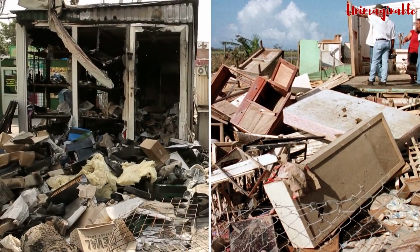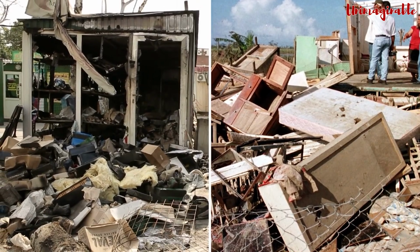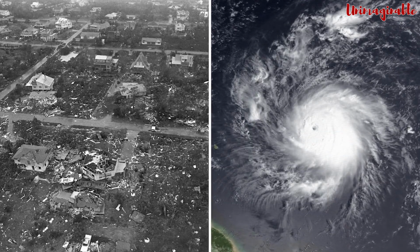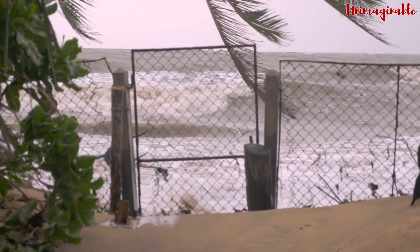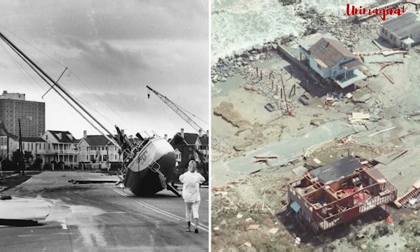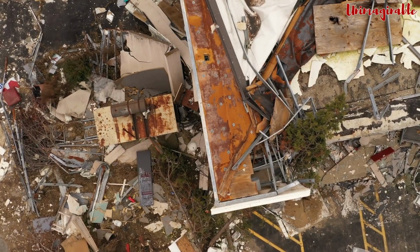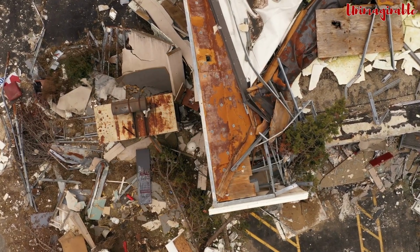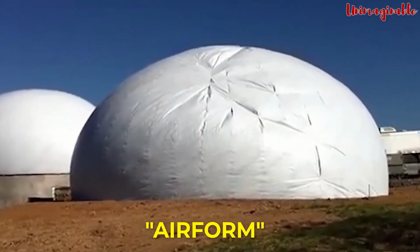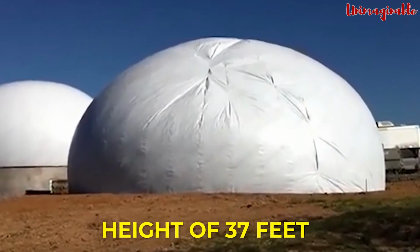The parents of designer George Paul lost their beloved summer home to Hugo in 1989 on this very site, back then known as Clingman's Dome. It had whipped up winds of 120 miles per hour and destroyed their beachfront home to pieces. George vowed that they would never have to go through something so devastating again, and he set about creating a hurricane-proof house that his parents could be proud of. The technique called for inflating an airform, which was inflated to a height of 37 feet.